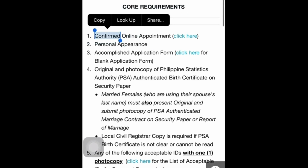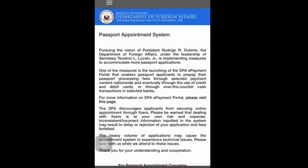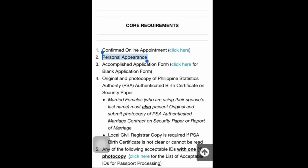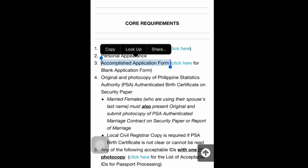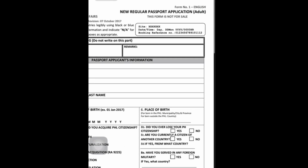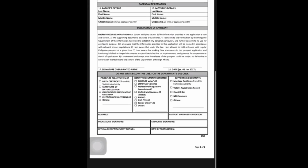First guys, confirmed online appointment. Click here. So ito yung ginawa natin kanina, schedule of appointment. So we're done with this. Second is personal appearance. Third is accomplished application form. Click here for blank application form. So you have to print this out. This is for new regular passport application. So ito yun guys. Print nyo lang to, then fill out.